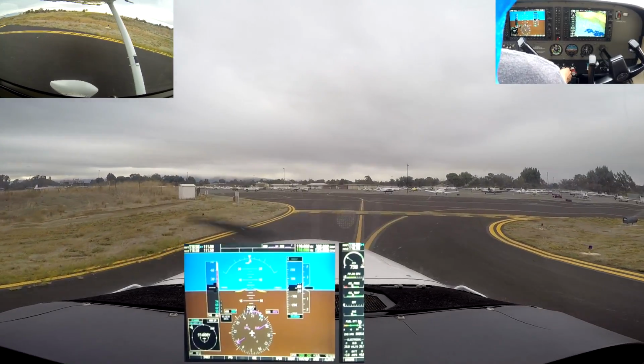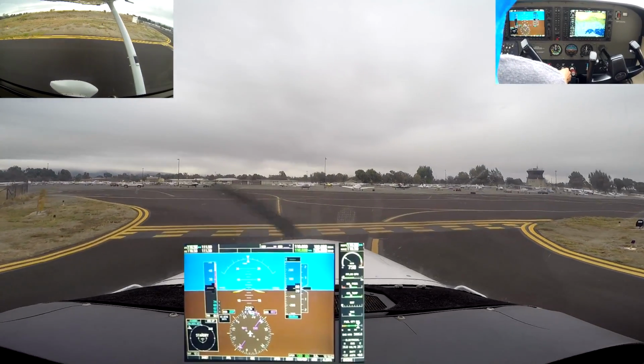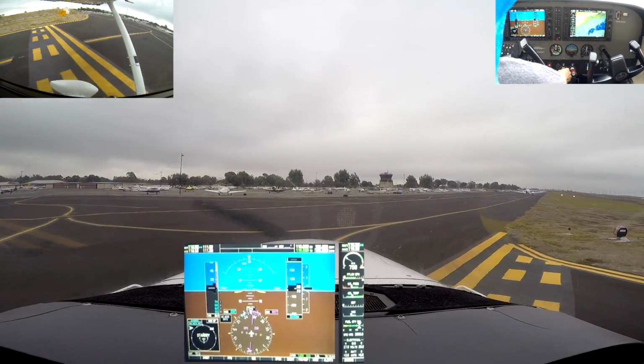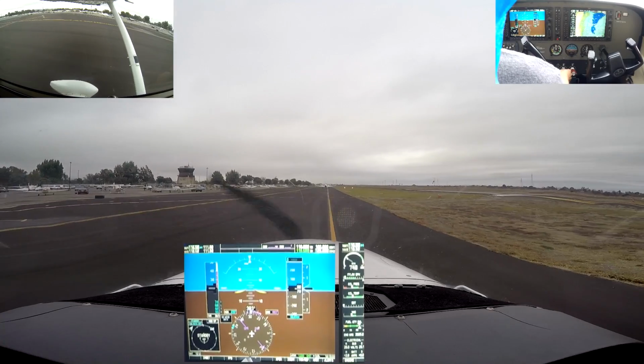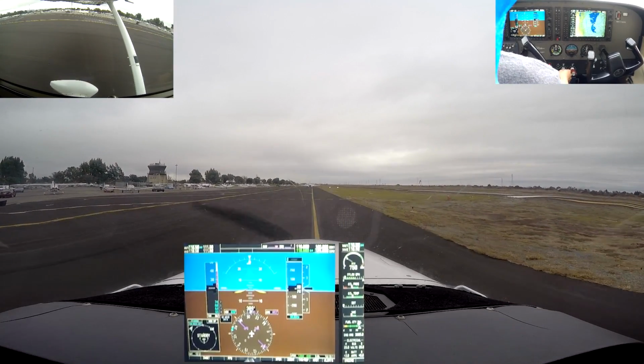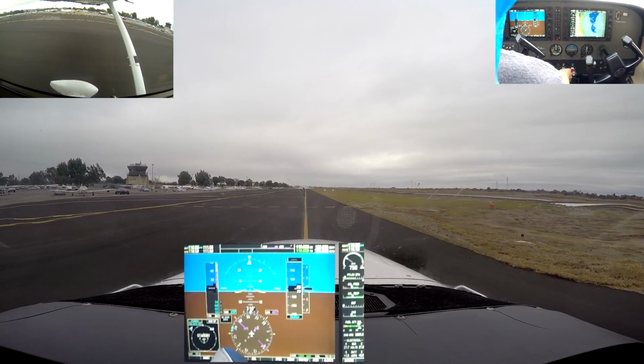5 Mike Tango, you're terminating taxi back. But it has to go to your hands. Taxi back, 5 Mike Tango. 5 Mike Tango, runway 13, taxi back via Zulu every time. Remain this frequency upon termination. Roger that, taxi back on Zulu, 5 Mike Tango.